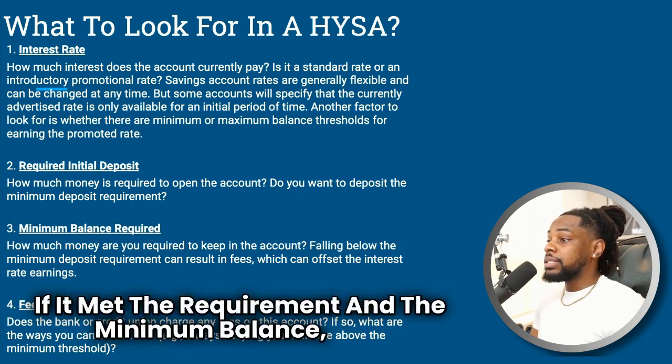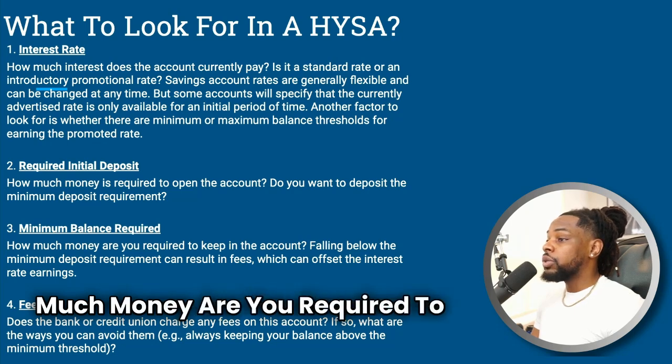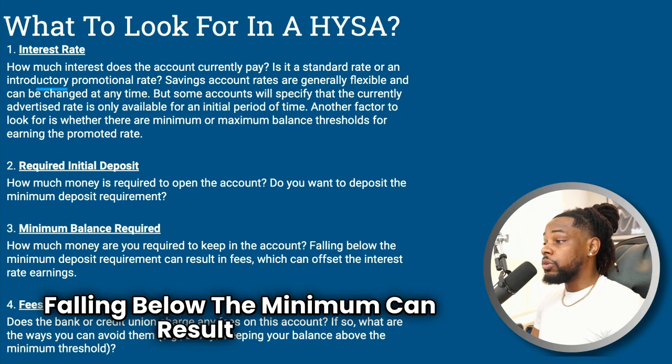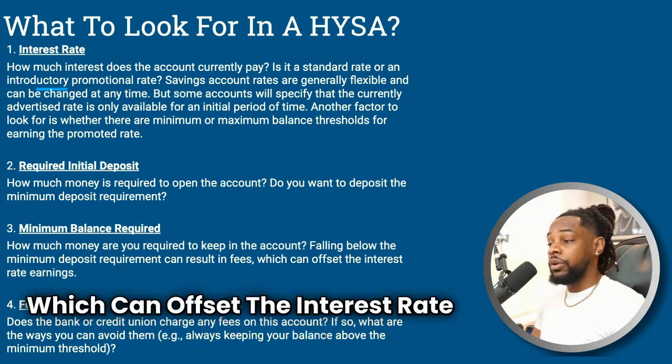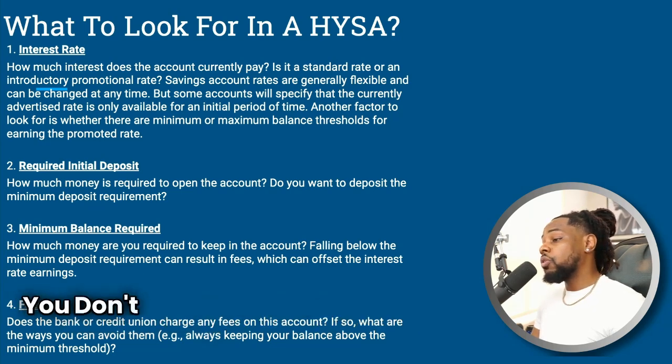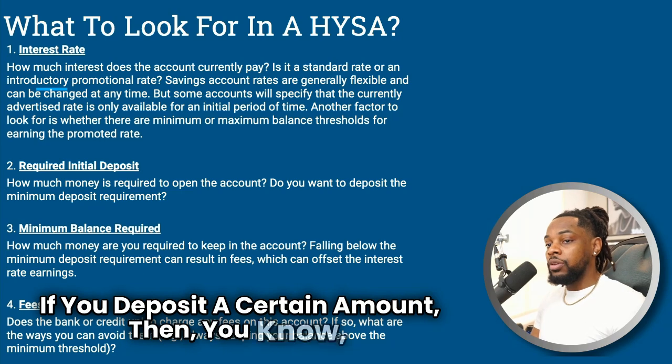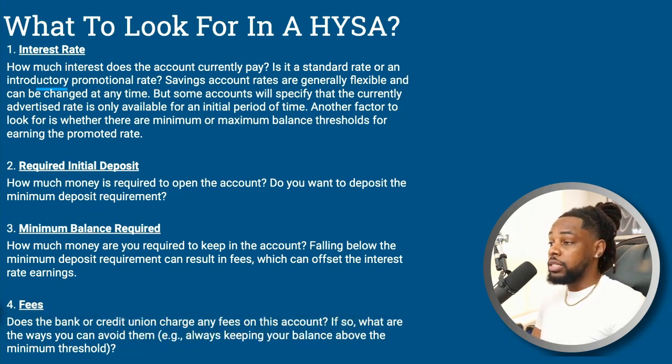And the minimum balance: how much money are you required to keep in the account? Falling below the minimum can result in fees, which can offset the interest rate earnings. So I definitely don't like that. You don't want to have an account where if you deposit a certain amount and then fall below that, you're charged fees, if you need that money in the case of an emergency or if something came up.